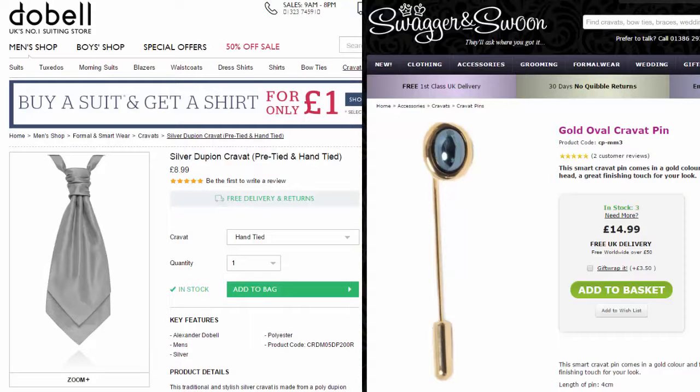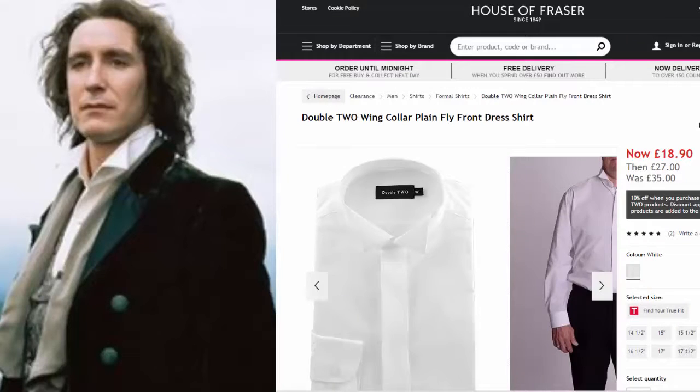Along with this, he wears a gold slash bronze tie-pin. These should be available from most formal wear retailers online. As for the shirt, he wears a white Victorian ring-tip shirt, but I say you could get away with just turning the collar up on a white shirt you wear, provided it isn't too long.